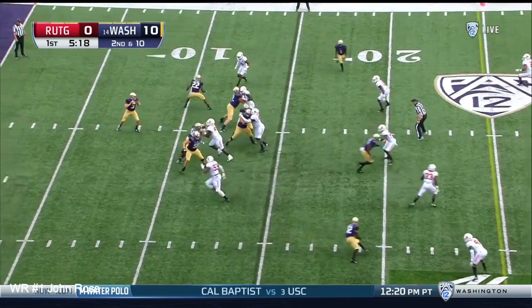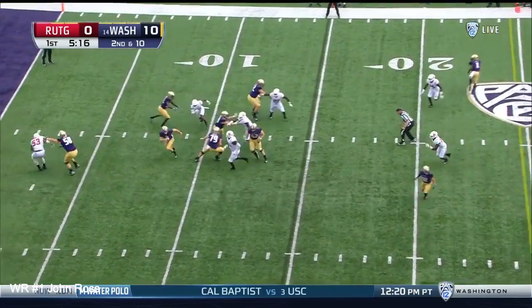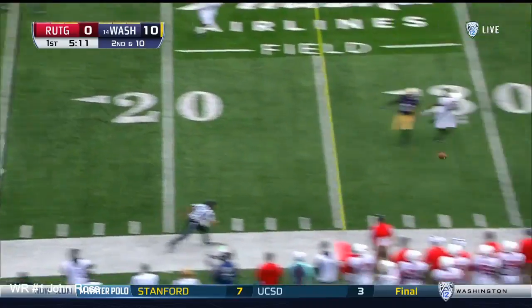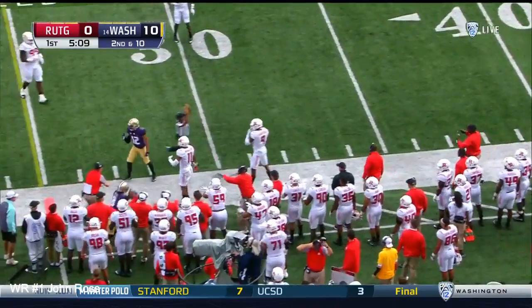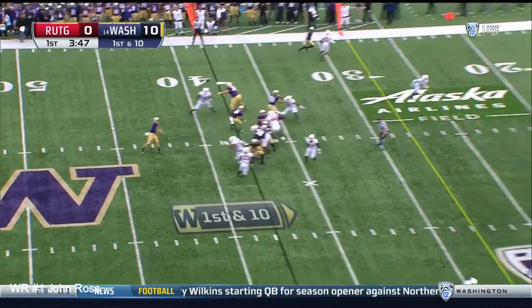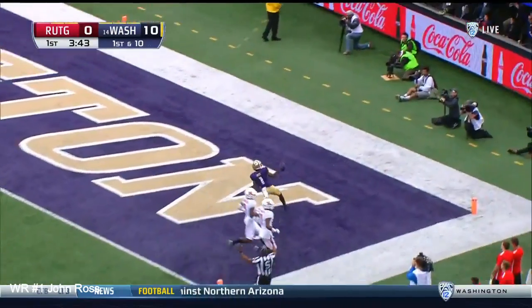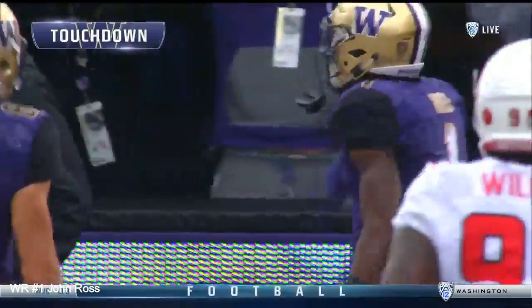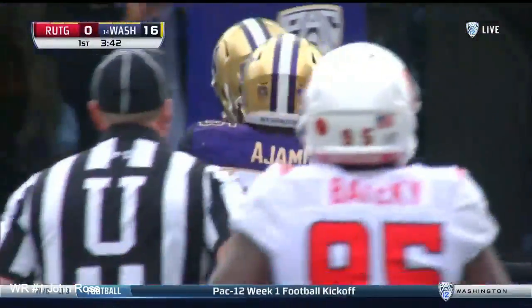On second down, Browning flushed out. On the move, Jake Browning. Coming back, inbounds, it's a catch. 18 yards for the sophomore. John Ross. Ross! Touchdown! 38 yards. Welcome back, John Ross.